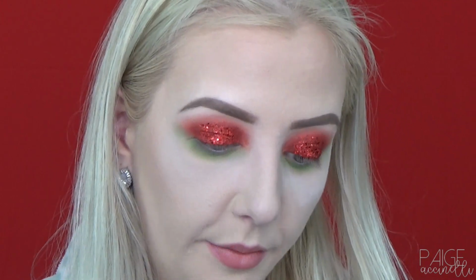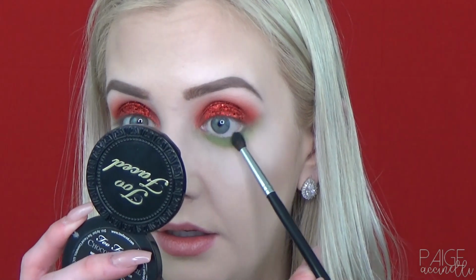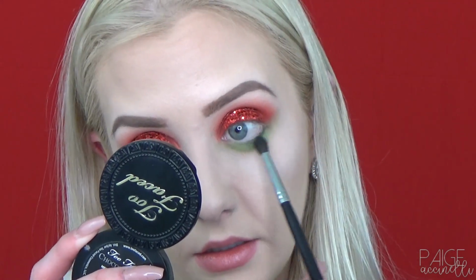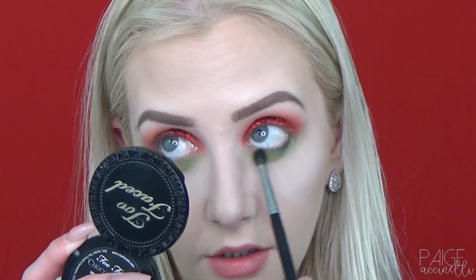Okay, that green was from the Modern Matte Palette. Now I'm going back to the new 42 Matte Palette. I'm going to start with the 506 brush. I'm going to go into that dark green color and just kind of buff it right underneath my bottom lashes.